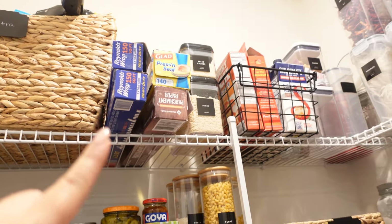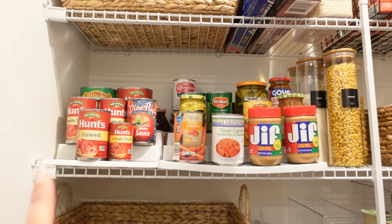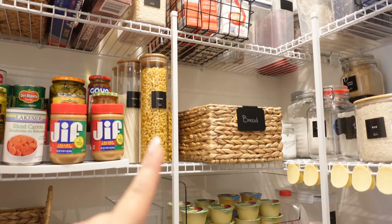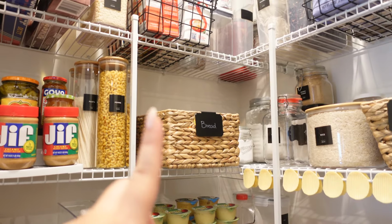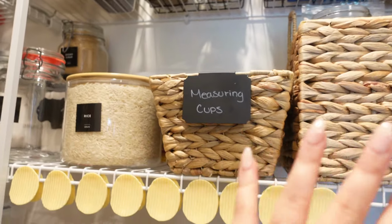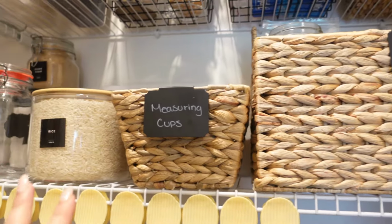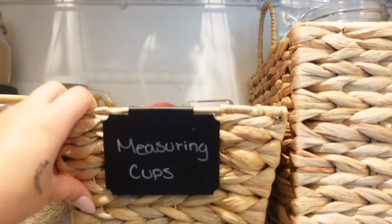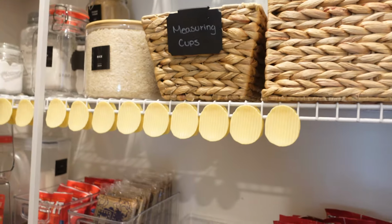I always like to keep my aluminum foil there. And then right here I have all my cans, well, some, and then my noodles, bread, anything baking wise is here and over here. And then I have my rice. And I personally like to put all of my measuring cups here because before I could never find them.